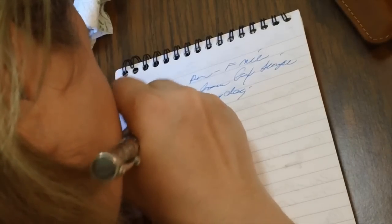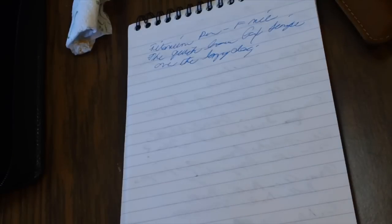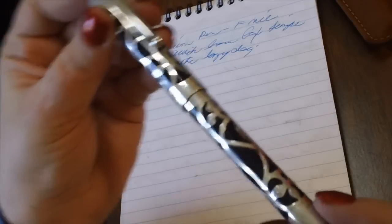Oh, this one I don't have inked up. Okay, this one I don't have inked up because I think, yeah, I never inked this one up. All right, so I can't really show you how it writes, but anyway, here's what this pen looks like.